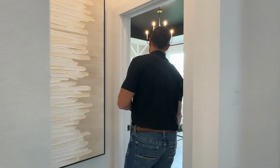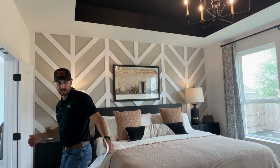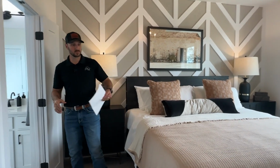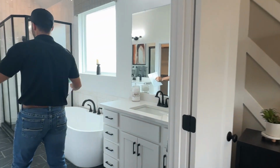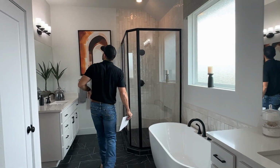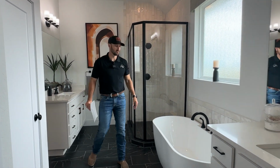Now let's take a look at the master back here. Tray ceilings, big room, this big king size bed. You got plenty of space for everything. When you come into the bathroom, tall ceilings in here too. Those look like 10-foot ceilings, maybe 11. I think those are 10-footers.